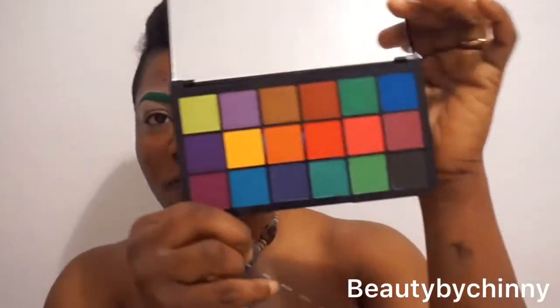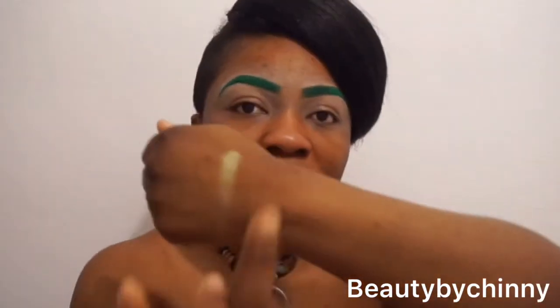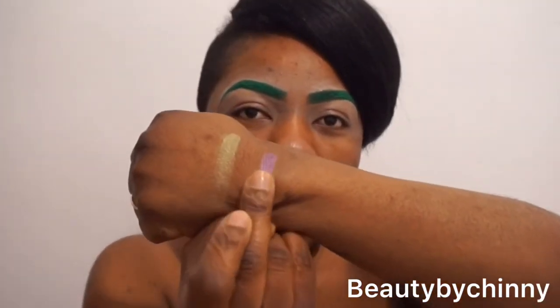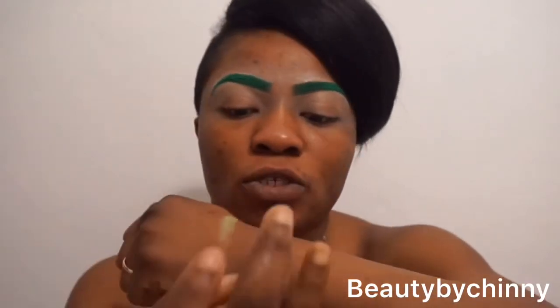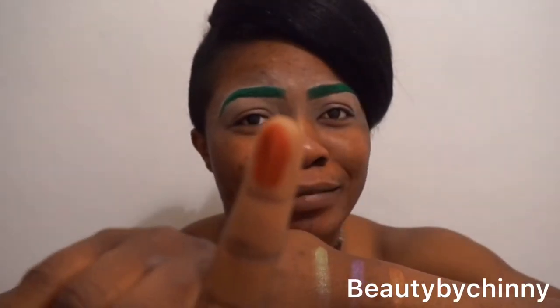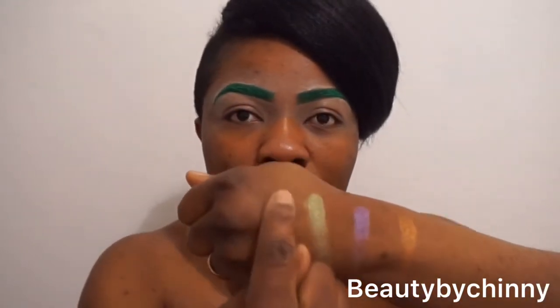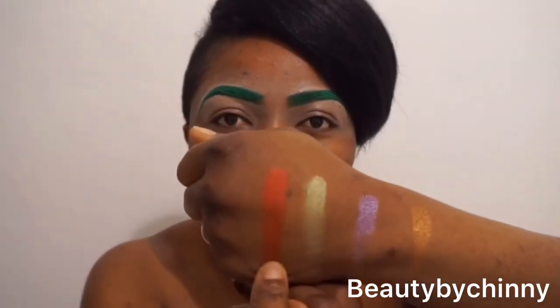I'm gonna swatch it for you guys to see. So we're gonna start with Calypso. Here is Calypso. Calypso is so pigmented, and this is a shimmer. This is Soca here. This is Notting Hill, and I'm gonna swatch it for you guys here. I love this Spice Land so much. Like, this Spice Land is life. Yeah, so I'm gonna swatch it here. You see that? See how popping that color is. Wow, this is pigmented, girl.